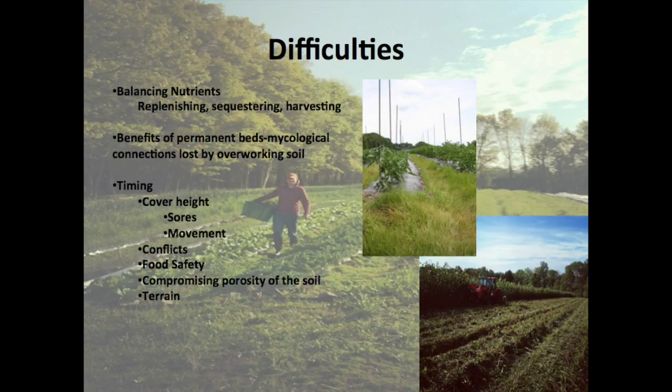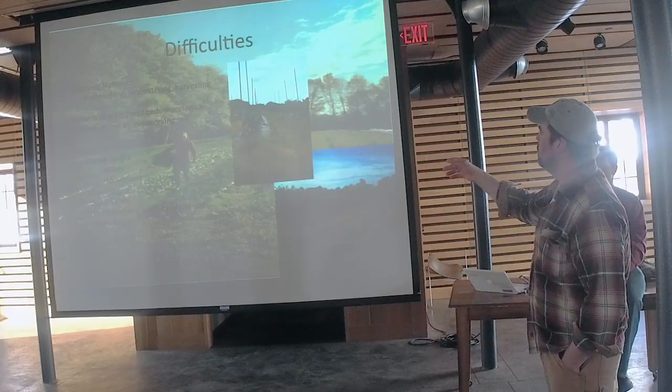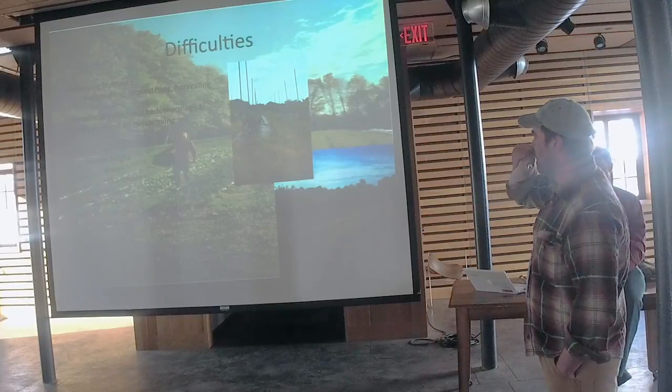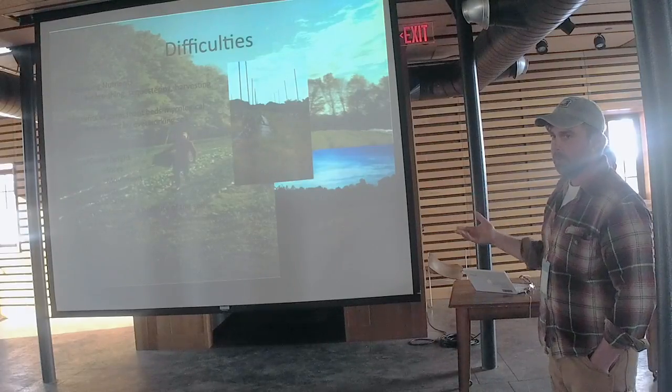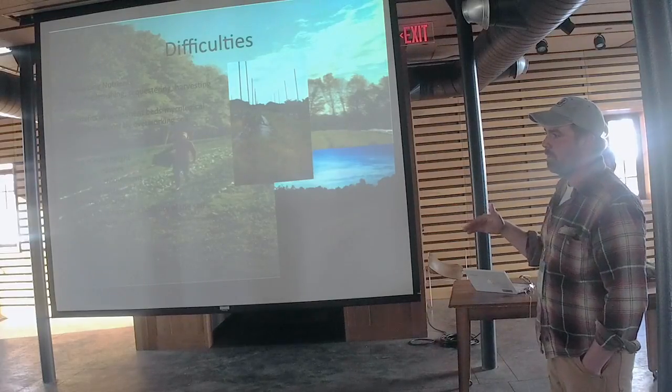So this is a couple shots of our field. We have a semi-permanent raised bed system, and at this time we were using a rye and clover in our furrows, but I've since switched that to just strictly Dutch white clover for time saving, because we're mowing it too much. So one of the problems, besides balancing nutrients, which we had talked about, is that we like the fact that we're not disturbing the soil, and if we're running poultry, we can't have a raised bed system. We're flattening all that out.